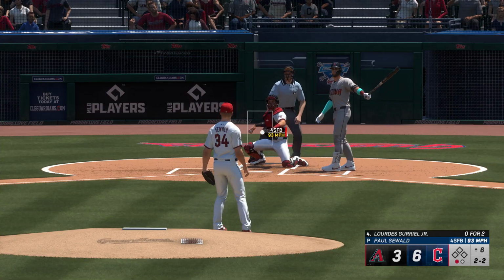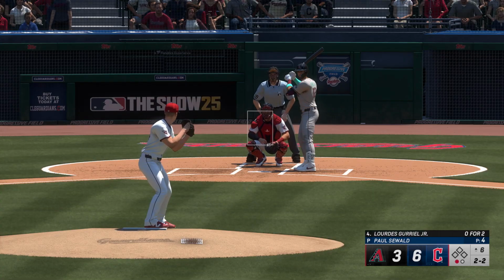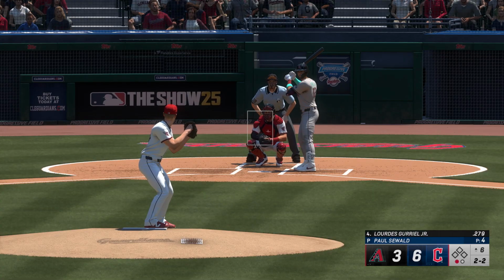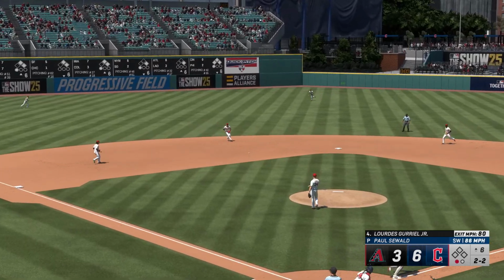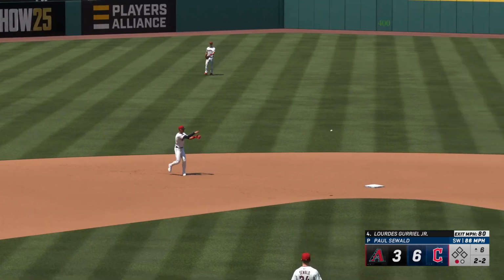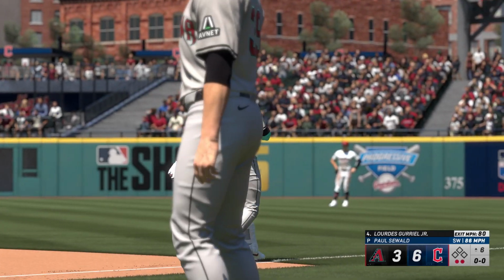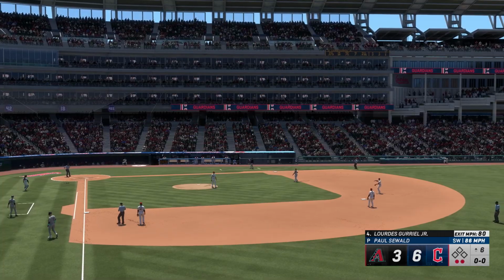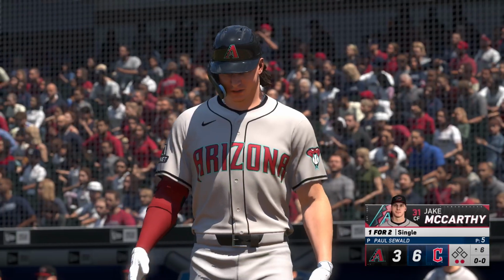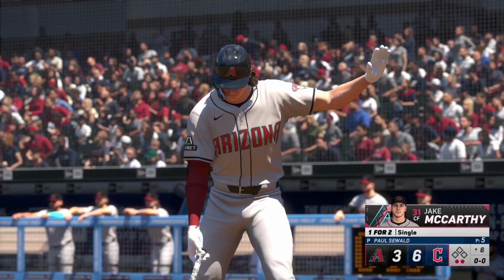Right through there for a strike. Out to short. Throw on to Santana. Two quick outs to open the top of the 6th. Now batting, center fielder Jake McCarthy. Two outs, bases empty. Up next for Arizona, Jake McCarthy.